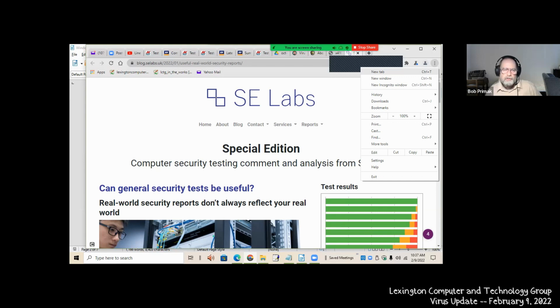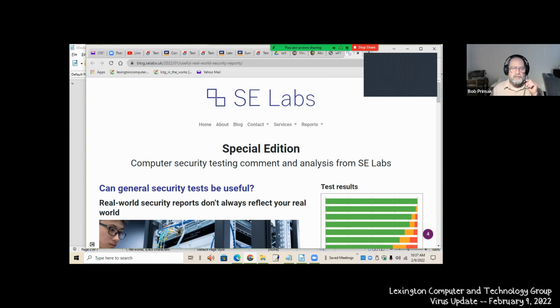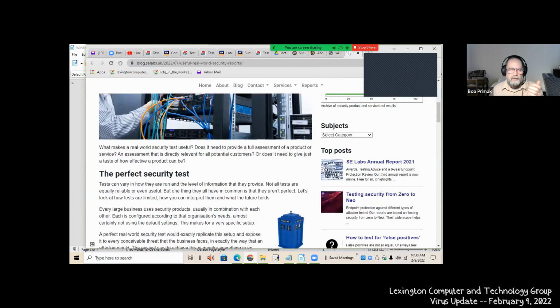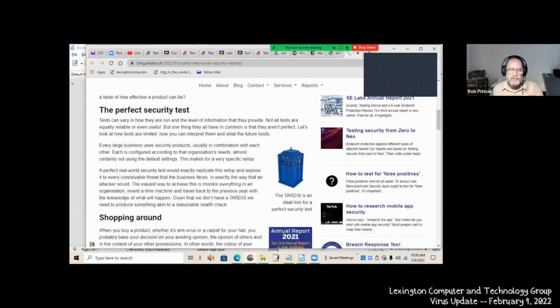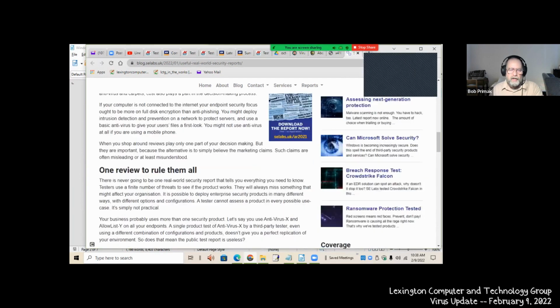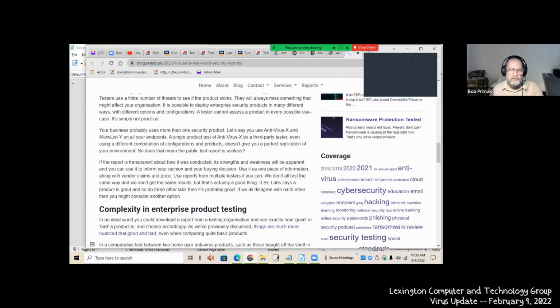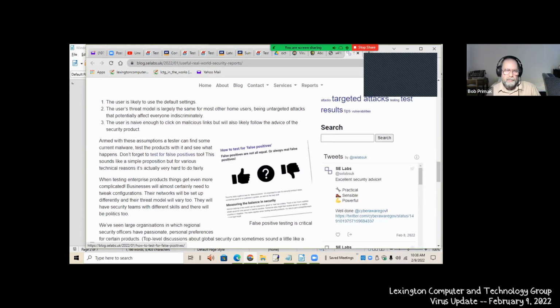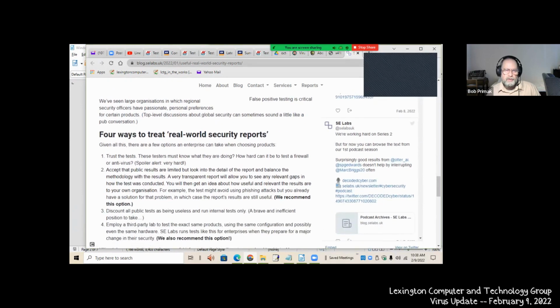Okay, so can general security tests be useful? Real world security reports don't always reflect your real world. People who are interested can read about this and find out what would be the perfect security test, shopping around for security testing, and various things about reviews and complexity in enterprise product testing. Then they go on to do an enterprise sales pitch for their particular services, which you can skip at the end of the article. 4 ways to treat real world security reports.